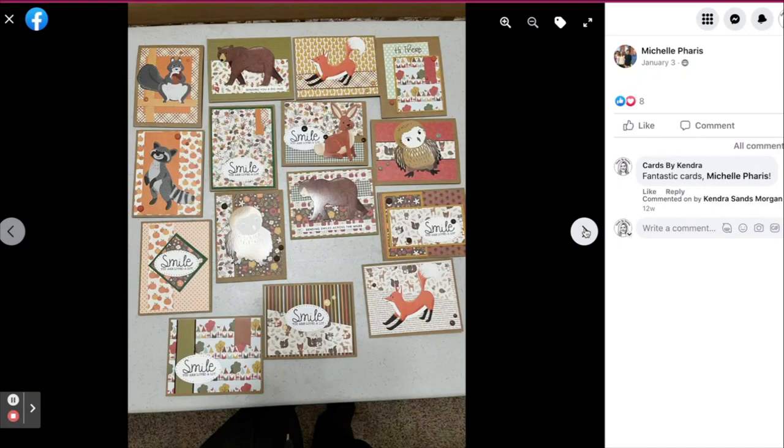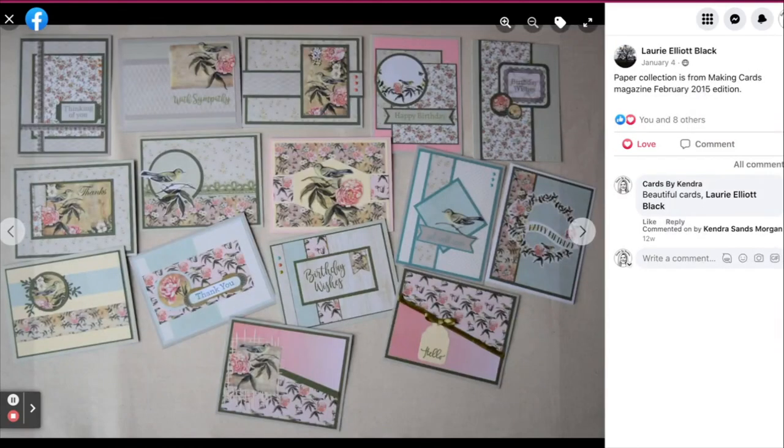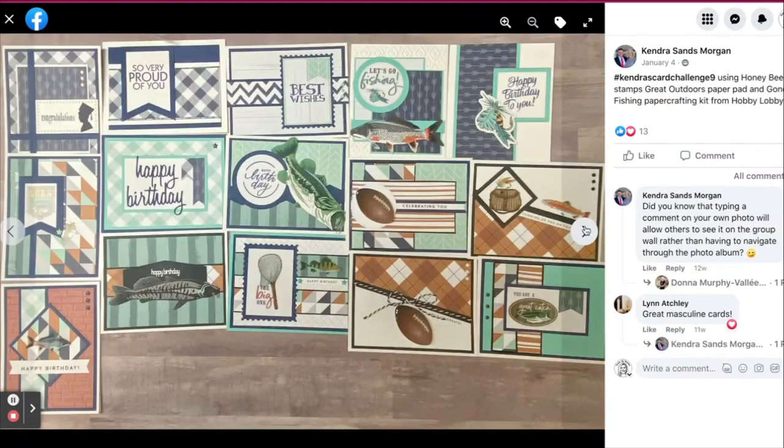I want to invite you to join us on challenge number 10, which was posted on April 1st. This quarterly contest ends on June 30th of 2023. Just like with challenge 9, you can make 15 cards with 6 sheets of 6x6 paper. Now, these are standard A2 American size cards, but there are a few changes on how to enter this quarter that I want to mention.